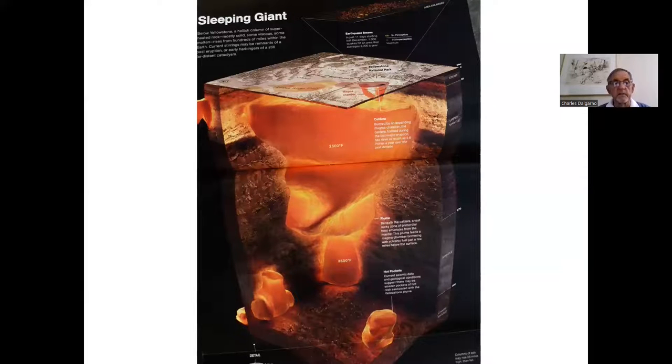Here's another portrayal from National Geographic of the sleeping giant with this heat mass sitting at relatively shallow depths, ready to cause another eruption at some stage. And a little apophysis at depth arising from a whole front of heat that's come from the inner mantle or the outer core of the Earth.